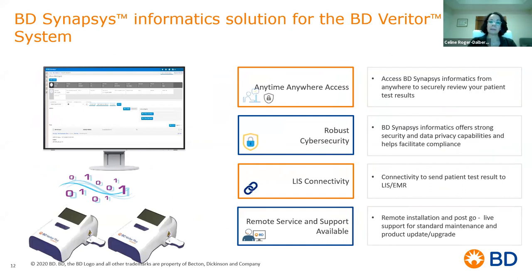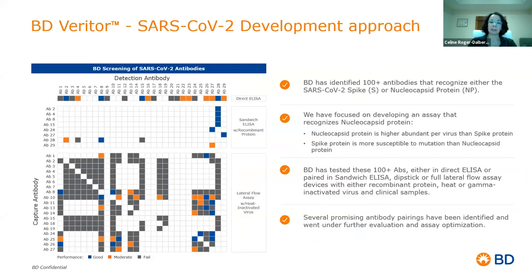I want to spend a little bit more time on the performance of the product and the rigor that went into the product development activity. The way we conduct such development at BD is first with a screening of available antibodies against SARS-CoV-2. We identified and tested more than 100 antibodies, either for the spike protein or the nucleocapsid protein.